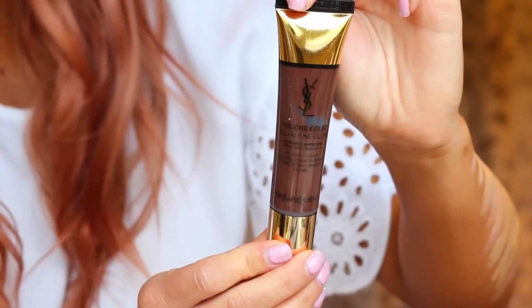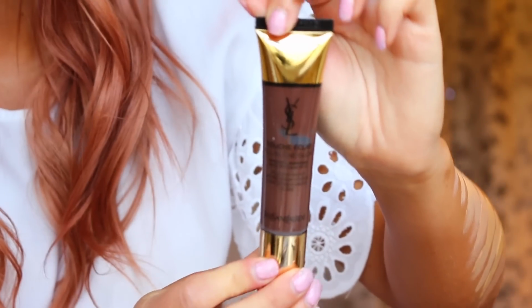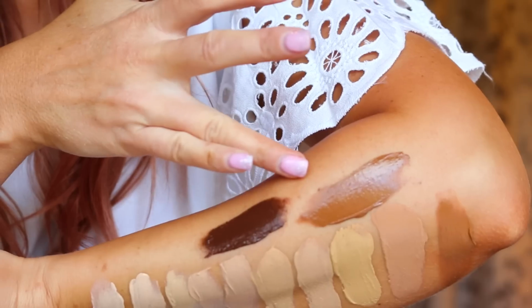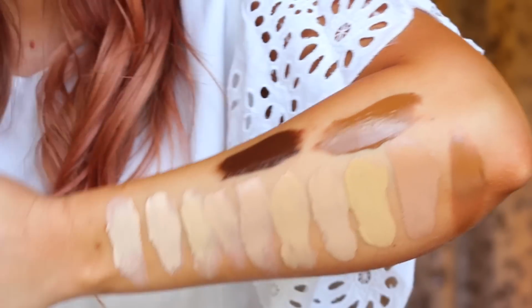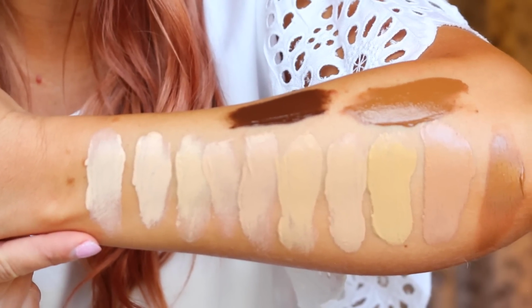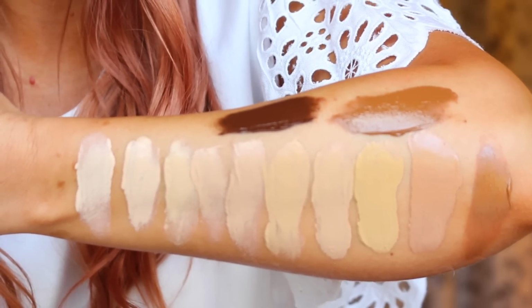Okay, and then last but not least, we have B90 Ebony. This is for deep skin with neutral undertones. So there's quite a big jump between the B80 and the B90. That's huge. I'd say that's like 2 or 3 shades. That's a pretty big jump. Okay, so there you go. There's all the shades. You can see that's the B10, which is really quite light. And then you go all the way up to that really rich B90 Ebony.